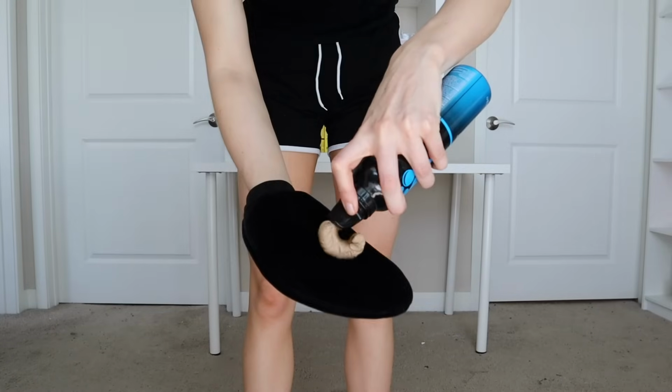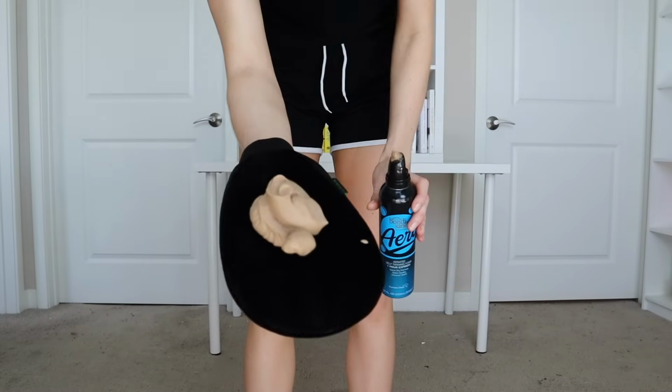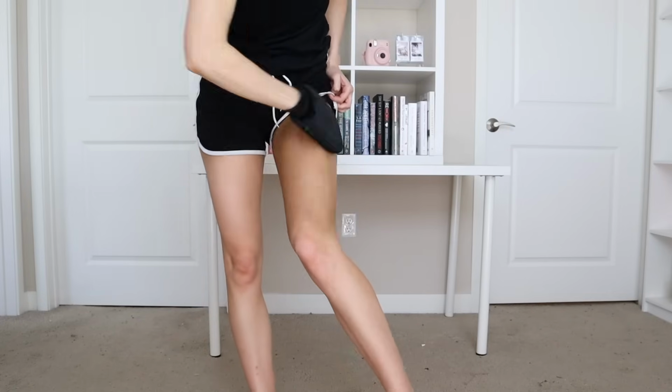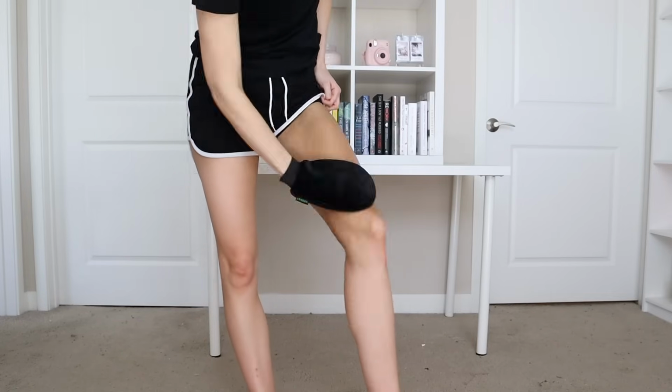The other Bondi Sands self-tanner that I have heard good things about that I needed to try out is their Aero self-tanning foam. So this is a 1 hour express formulation, and this one I would say gets a 5 out of 5 for ease of application. Didn't have any issues with it bunching up, and it does have a nicer formulation to work with in my opinion than their Mousse. It's just a little bit more lightweight.